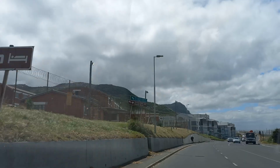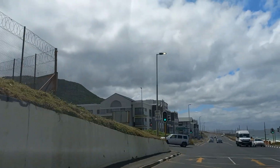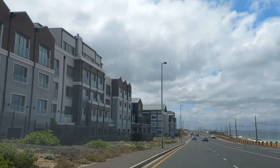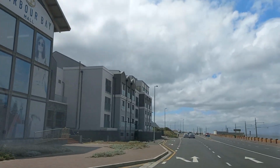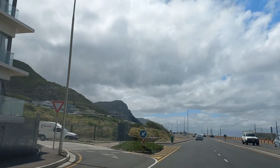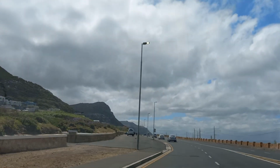So we're going to roll from Simonstown through Glen Ken, Fishhook, Clovelly, Cork Bay, St. James, and into Muizenberg along the False Bay coastline.